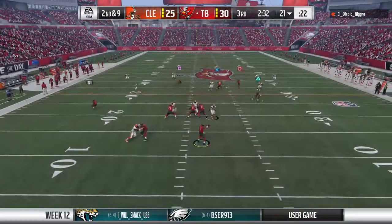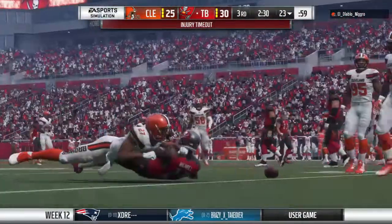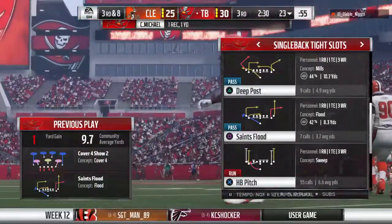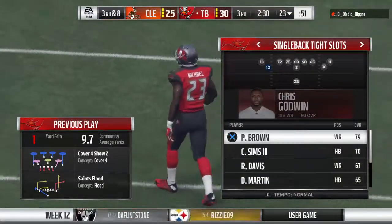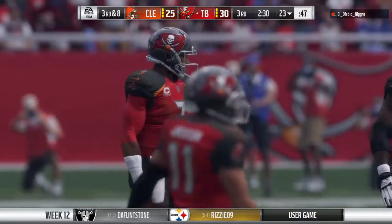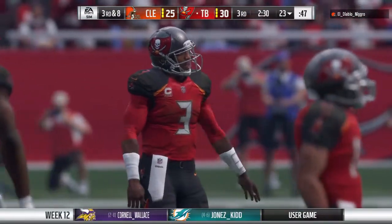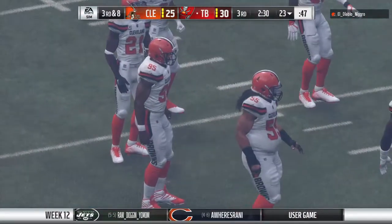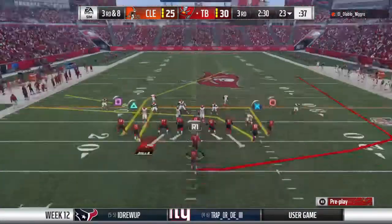Jameis to throw it. Finding a safety valve here. That's complete. And they'll get him down here at the 23. And on third down, a nickel formation here defensively.